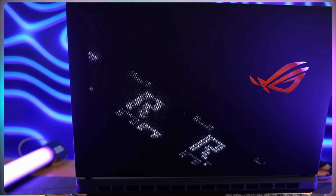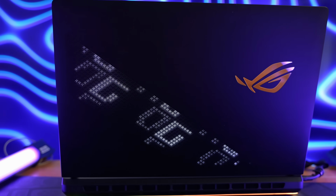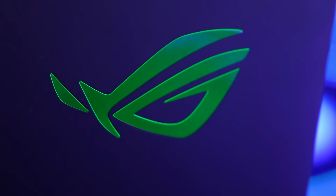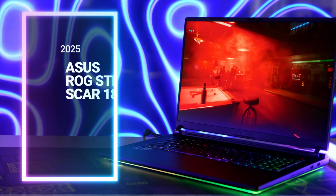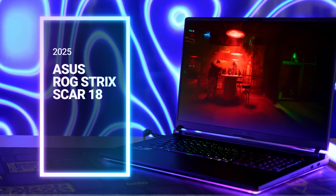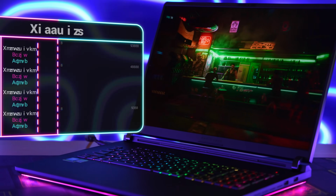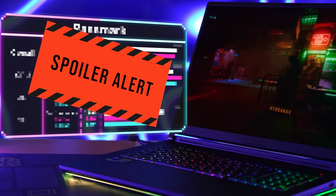While we've reviewed a couple mobile gaming devices recently, we haven't done a true gaming laptop review in quite a while. And what better way to jump back in than with the beefiest, most over-the-top, stereotypical gamer laptop, complete with a wordy name, the 2025 ASUS ROG Strix Scar 18. We're gonna go over its configurations, pricing, all the specs, customizability, a few features you wouldn't notice right away, and of course, gaming performance. Spoilers, it's a pretty fantastic laptop.